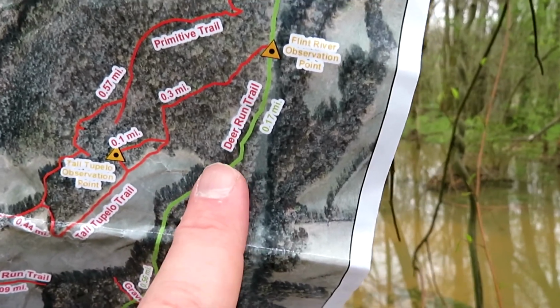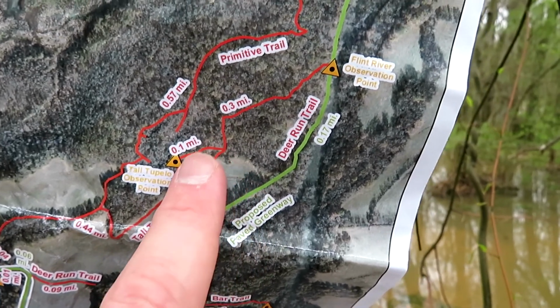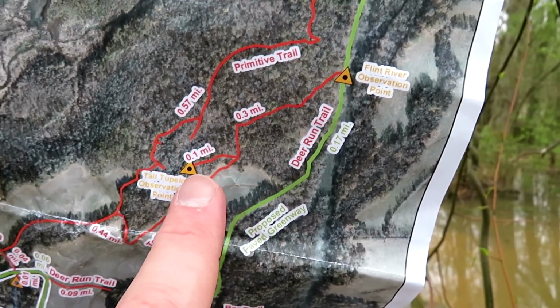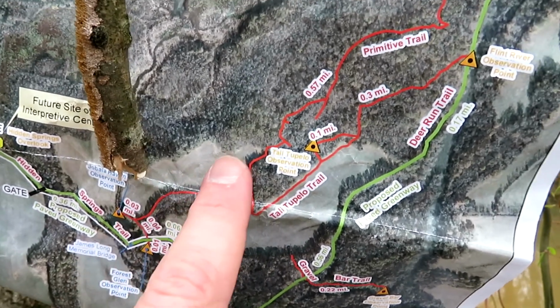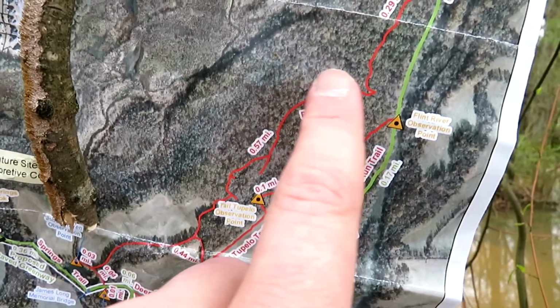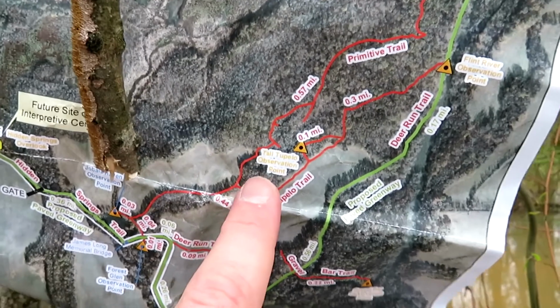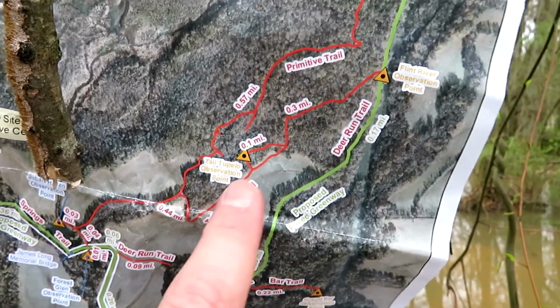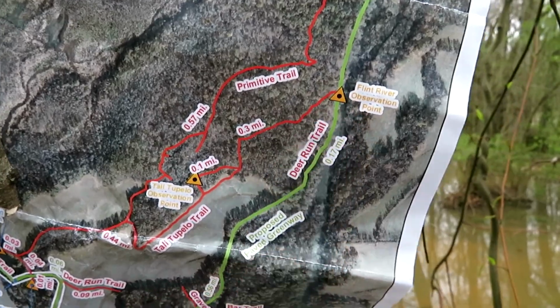So now that we're here, we're going to try to navigate around the far end of this and come back down and maybe take this other arm of the primitive trail. So I know this will be flooded. Maybe see this section here and take the Tall Tupelo Trail back to the observation point.